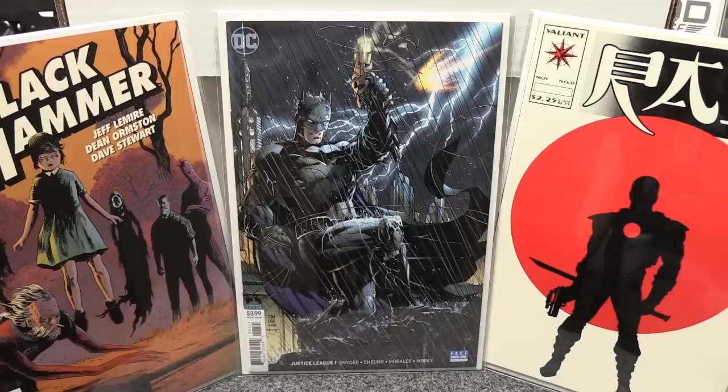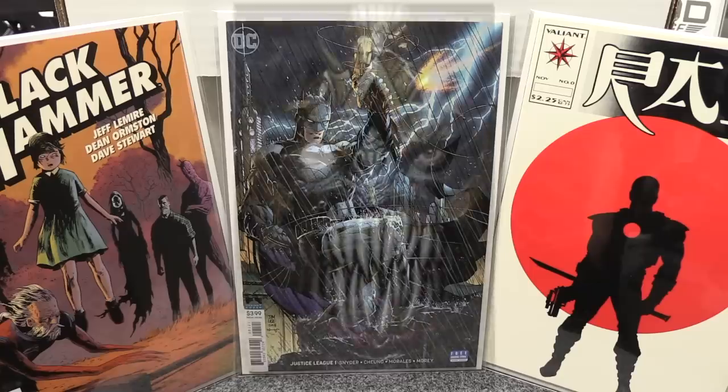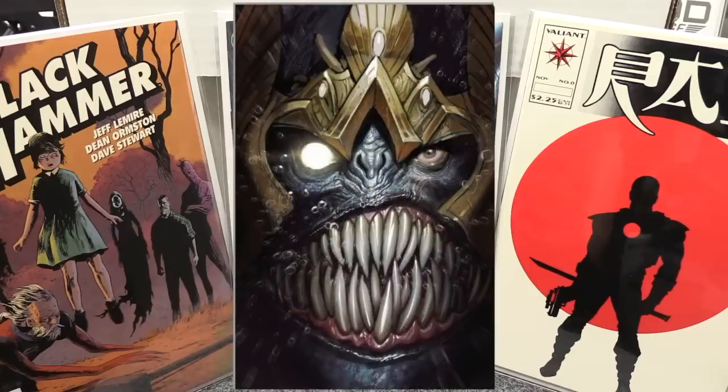So Boom Studios, only got one from them that I'm looking at, and that's Regular Show number 1. I'm just getting cover A for that one. That looks kind of interesting, so I'm going to grab that. From DC, Aquaman 37, cover A. That's a really nice cover. I love that cover. I'm not a big Aquaman fan, but that's a gorgeous cover, so I had to get that one.